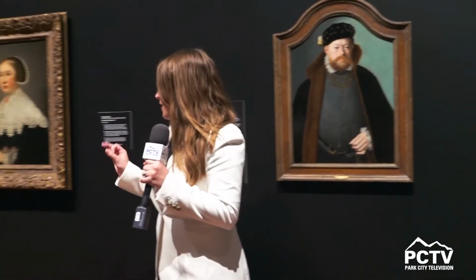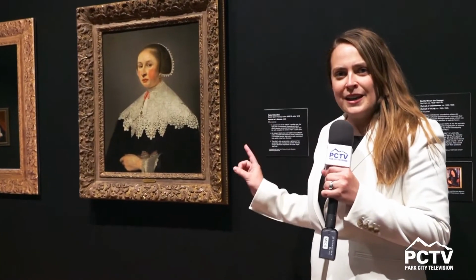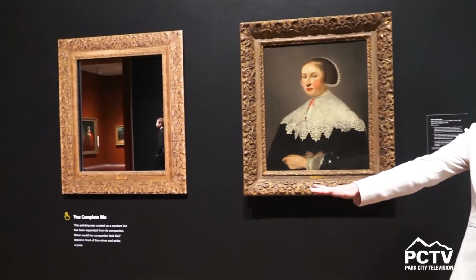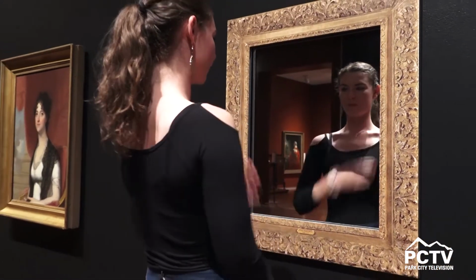We want to think about what happens when works are separated. So actually, this particular work right here was likely created with a companion. So we invite visitors to actually be her companion within the mirror, and they could emulate the poses so often found in pendants.